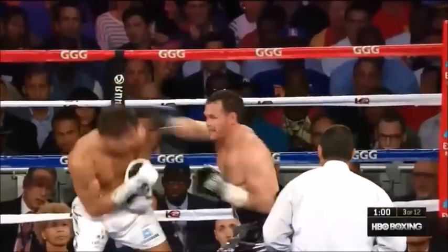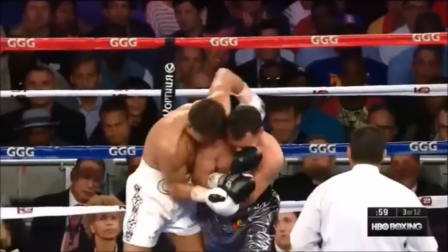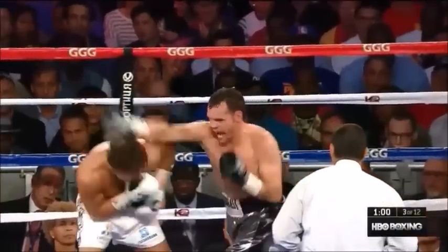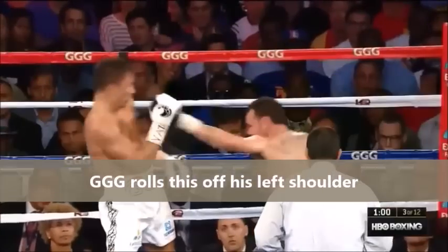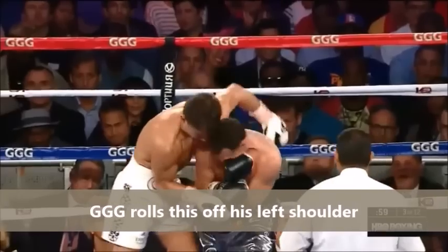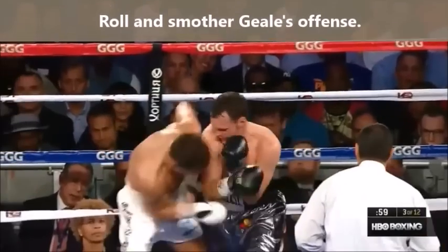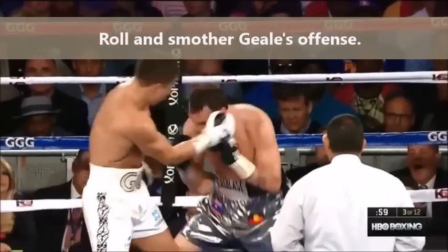Now here you see Geale shoot a jab. Golovkin fades away from the jab. Then you see Geale come with a right cross, and Golovkin, once again, talk about his head movement, his slipping, his bobbing and weaving. Golovkin has great defense. See how Golovkin rolls that punch and just ducks under that punch, and then instantly, what does Golovkin do? As soon as he does that, he smothers Geale once again, because I told you it's about distance. He closes the distance with Geale and prevents Geale from firing any counterpunches.